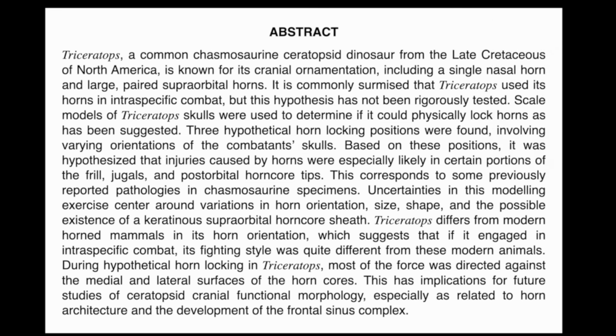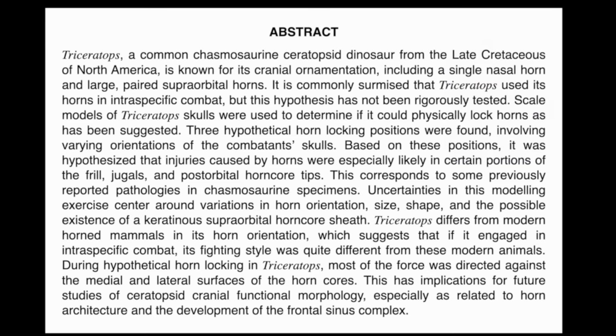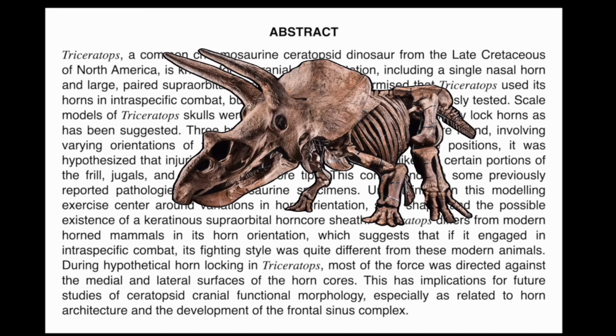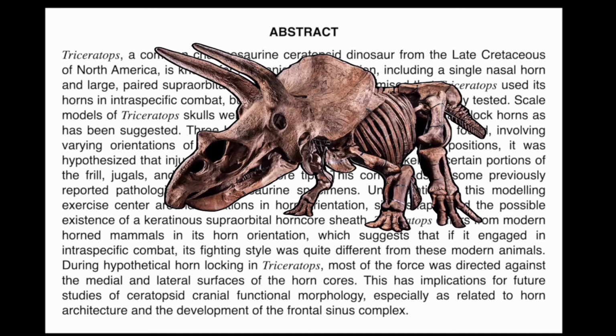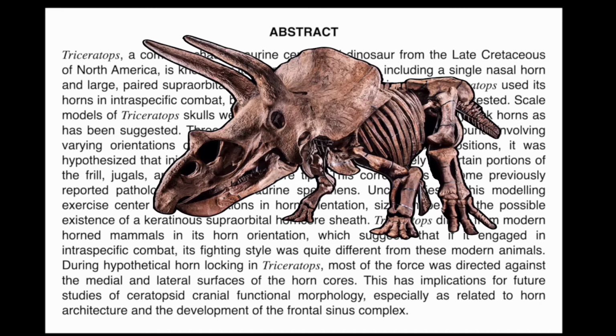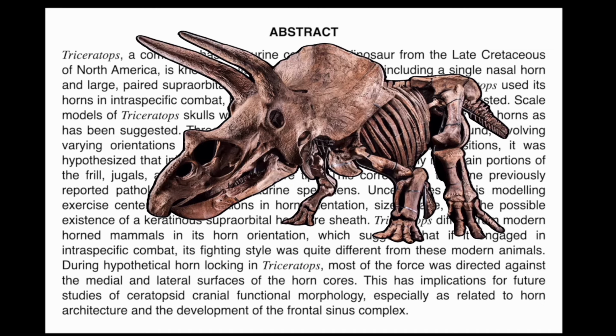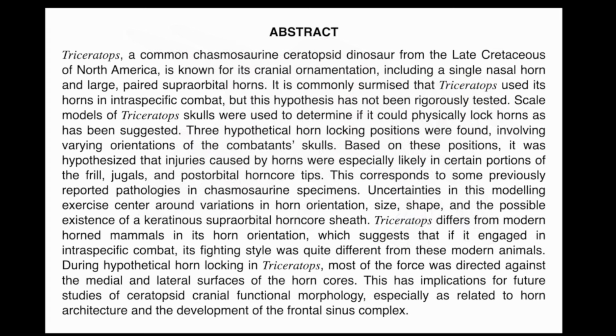Uncertainties in this modelling exercise centre around variations in horn orientation, size, shape, and the possible existence of a keratinous supraorbital horn core sheath. Triceratops differs from modern horned mammals in its horn orientation, which suggests if it engaged in intraspecific combat, its fighting style was quite different from these modern animals. During hypothetical horn locking in Triceratops, most of the force was directed against the medial and lateral surfaces of the horn cores. This has implications for future studies of ceratopsid cranial functional morphology, especially as related to horn core architecture and the development of the frontal sinus complex.